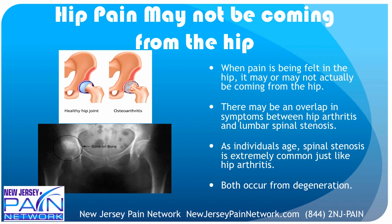When pain is being felt in the hip, it may or may not be from the hip joint. There can be an overlap in symptoms between hip arthritis and what's called lumbar spinal stenosis. As individuals age, spinal stenosis is really common, just like hip arthritis. Both occur from degeneration. Here's what a healthy hip joint looks like in this cartoon, and then osteoarthritis sets in. You can see, actually it's a reverse down here.